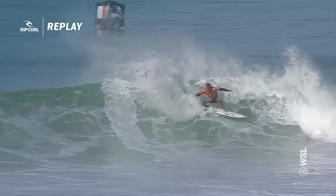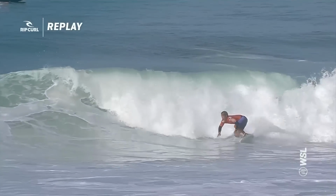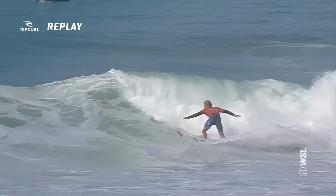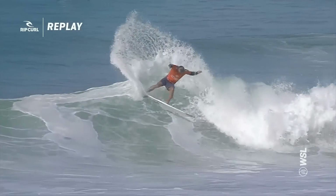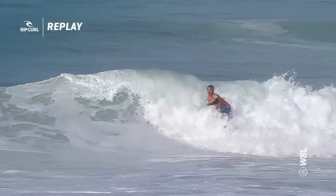Another beautiful snap, again, showcasing a little variety, pushing, getting a little release in the fins, and then here, again, he's going to try and push. He goes into a little bit of a layback here as he zips it across. Again, they're pushing. Everyone's pushing just to be able to give that little extra flair.